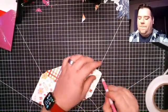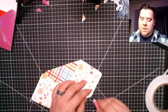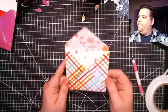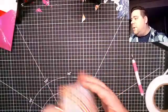And then you're going to pop off those two pieces and then fold it up. And there's your envelope. Isn't that cool? Now you could do A2 size, which is probably the one that I do the most often.